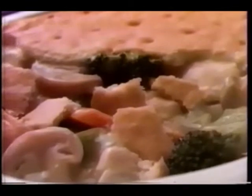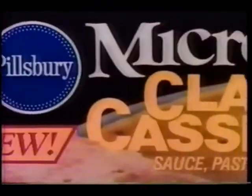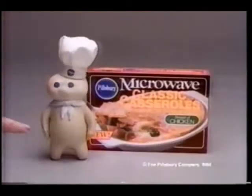Give me something that'll hit the spot when I want something fast and hot. Popeyes ain't what they used to be. Introducing Pillsbury Microwave Classic Casseroles. Gotta have it now, gotta have it good. Gotta taste better than a pot pie would. Flaky crust, crunchy vegetables, too good to be called pot pies. New Pillsbury Microwave Classic Casseroles. When you want it now, and you want it good.